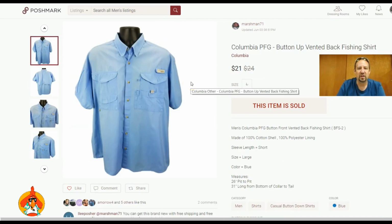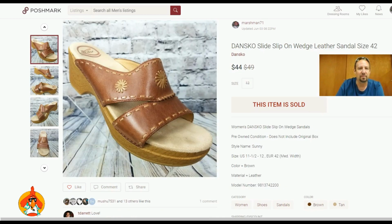It's Columbia PFG. For whatever reason, I can sell PFG shirts over here on Posh. On eBay they don't go for very much, but over here on Poshmark it seems to be about $20 to $24 is the going rate for these PFG shirts, and they pay shipping over here. On eBay, I'm pretty lucky to get $20 with free shipping. These go for about $15 to $17 on average. So definitely happy. I think I've sold three or four of these PFG shirts over here. I pretty much quit picking them up, and then I've been able to move them over here, so I've kind of started picking them up again.